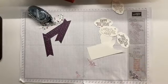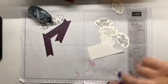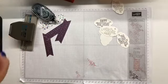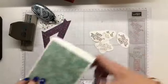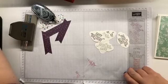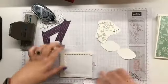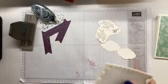There is one punch I haven't used, so I'll show you the punch I haven't used, which is this one, this border punch. I haven't used it yet. So I think I might need to challenge myself. There are definitely some things in the holiday catalogue that go very well with this punch, but I just haven't used it yet. So, oh no, wrong dimensions. Okay.